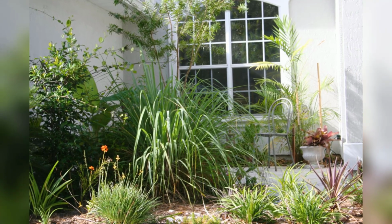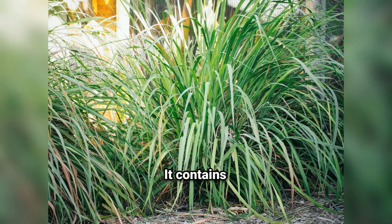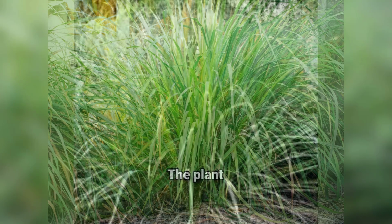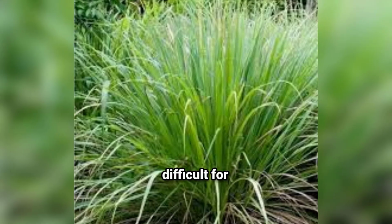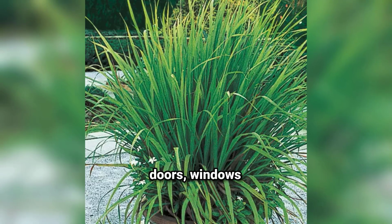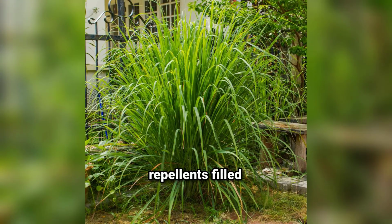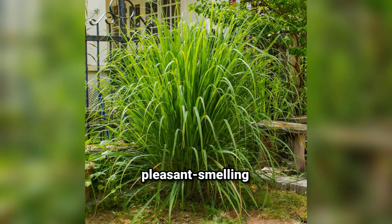Lemongrass, Cymbopogon citratus, is one of the most effective natural plants for repelling mosquitoes. It contains citronella oil, a powerful and well-known mosquito repellent used in candles, sprays, and lotions. The plant naturally emits this citrusy aroma, which masks the human scent and makes it difficult for mosquitoes to locate and bite. Growing lemongrass in your garden or in pots, near doors, windows, balconies, or patios helps create a strong, natural barrier against mosquitoes. Unlike many commercial repellents filled with chemicals, lemongrass offers a safe, eco-friendly, and pleasant-smelling solution for mosquito control.